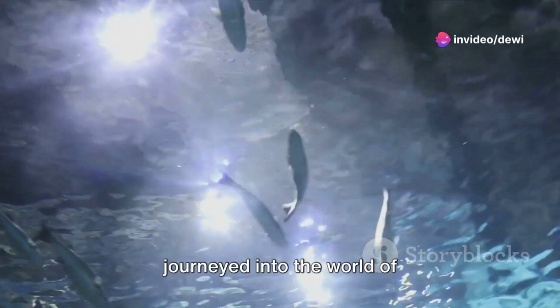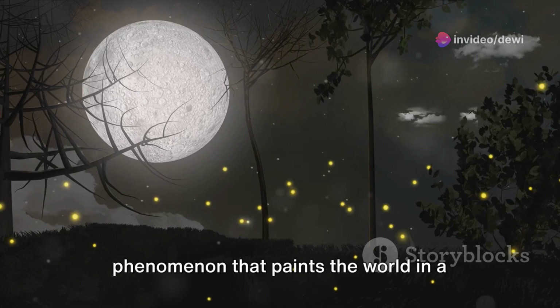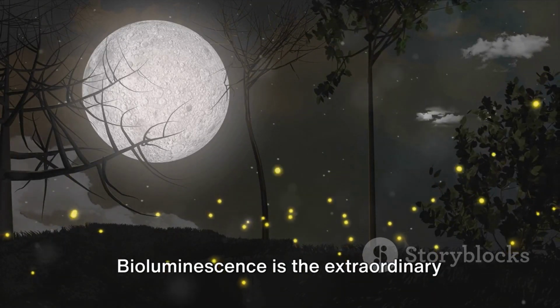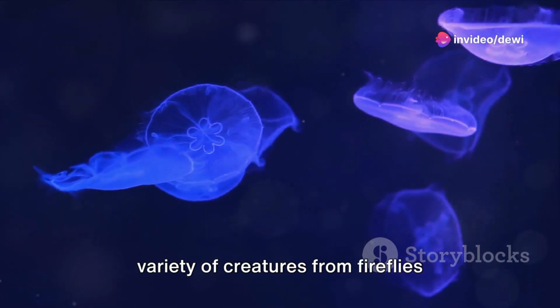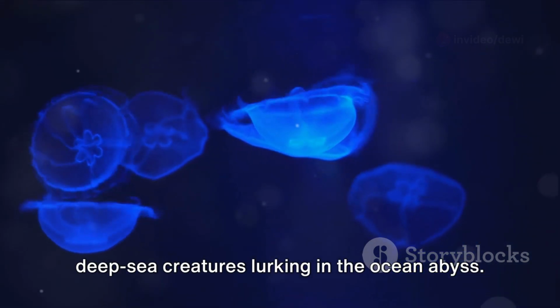Today, we've journeyed into the world of bioluminescence, an incredible natural phenomenon that paints the world in a different light. Quite literally. Bioluminescence is the extraordinary ability of certain organisms to emit light. It's a captivating spectacle, seen in a variety of creatures from fireflies fluttering in our backyards to the deep-sea creatures lurking in the ocean abyss.